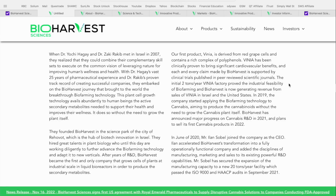Now fast forward, BioHarvest is now generating revenue from the sales of Vinia in Israel and in the United States. And in 2019, they started applying their biofarming technology to the cannabis industry. And that's really what that press release we just discussed that came out on November 16th is focused on and starts to talk about.